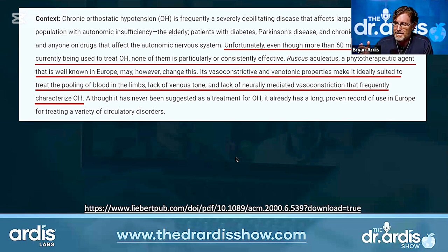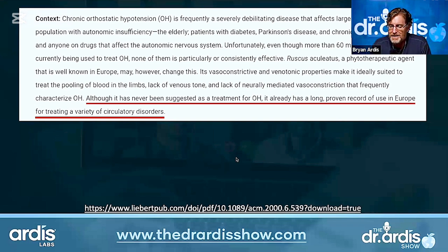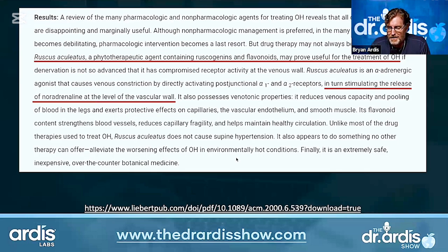It's vasoconstrictive. It's blood vessel constricting and vein tonifying, making them stronger muscular-wise. Properties make it ideally suited to treat the pooling of blood in the limbs, lack of venous tone, vein tone, and lack of neurally mediated vasoconstriction that frequently characterize orthostatic hypotension. And read this next statement. Ready? Although it has never been suggested as a treatment for orthostatic hypotension in America, it already has a long proven record of use in Europe for treating a variety of circulatory disorders. The results in this study they found: Butcher's Broom, a plant therapeutic agent containing these substances, ruscogenins and flavonoids, may prove useful for the treatment of orthostatic hypotension.